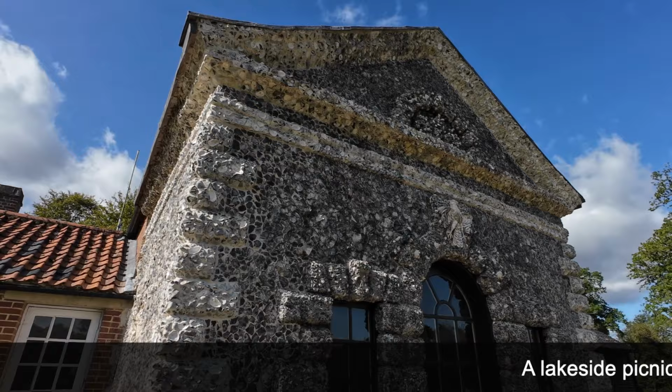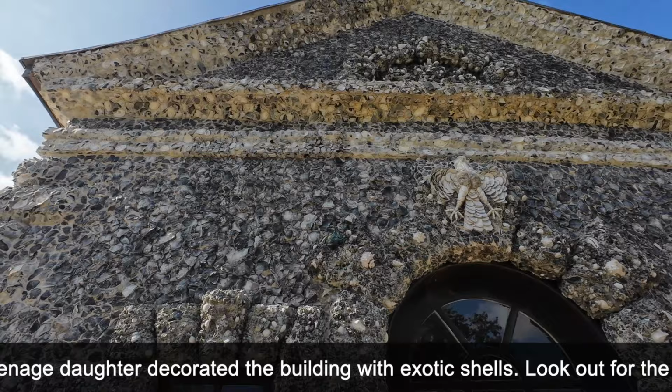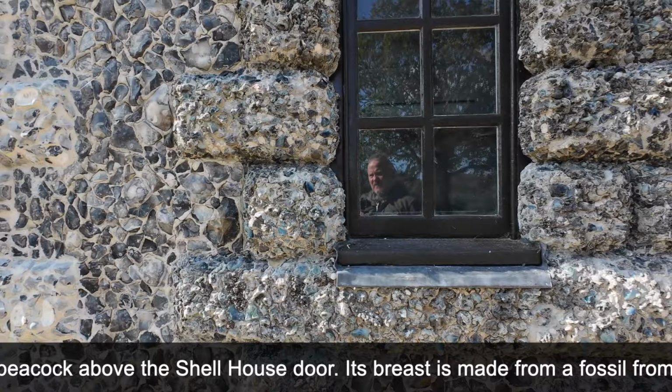Right, this is Shell House. Look at that. All the shells up there. Oyster shells, conch shells. Flint faced.